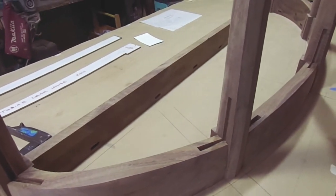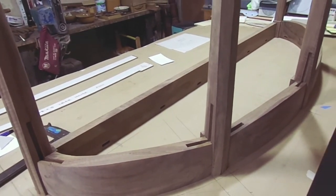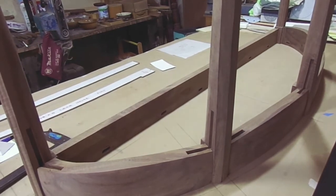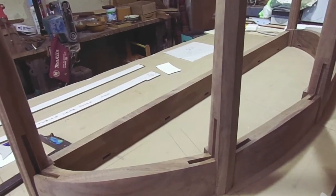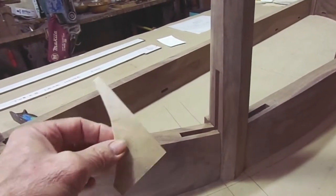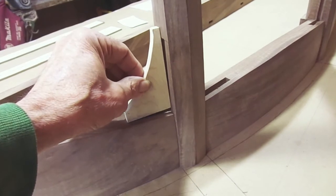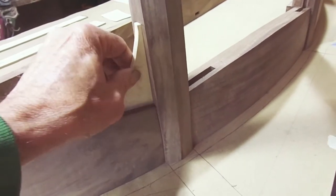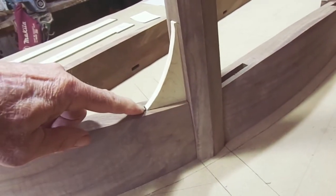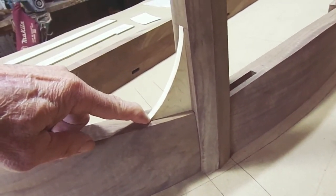I've got this set up so they can be installed as a second stage glue up. I'll glue the base of the table together first, and then I'll be able to carefully go around and put the spandrels in. And they go in like this. This is just a mock-up, but they're designed to drop in and then slide in. And then I'll be putting a key right in here that will wedge the piece in both mortises. So that's that.